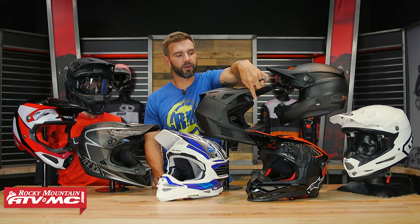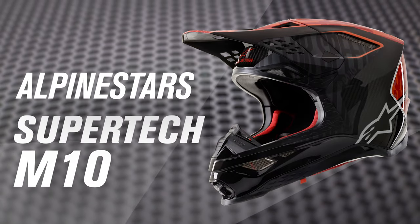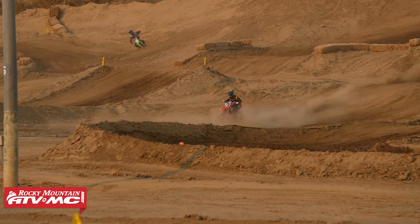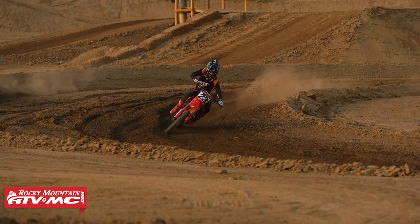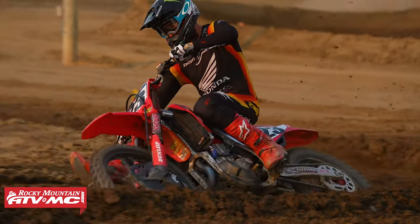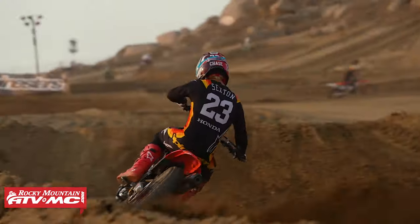Next up here in the front, this is the Alpinestars Supertech M10. Chase Sexton, all the star guys, you see Dylan Ferrandis, and I won't lie, when I see this helmet, I just think of Chase Sexton, and I think a perfect form on a motorcycle. With the M10, all carbon fiber construction, super lightweight. This is, I would say, probably one of the lighter feeling helmets that is up here on the table. I would say this, the Formula, and the Leatt are the three lightest feeling when you have them on.